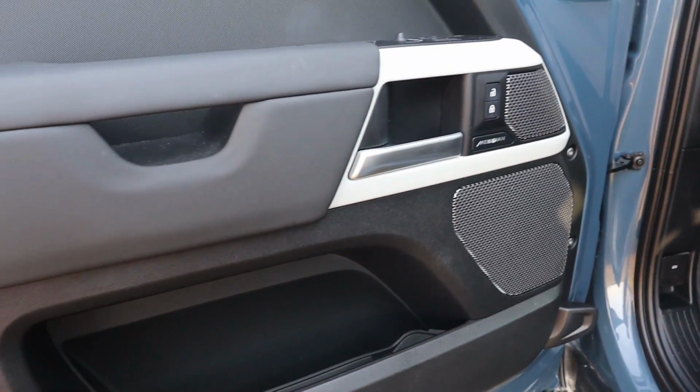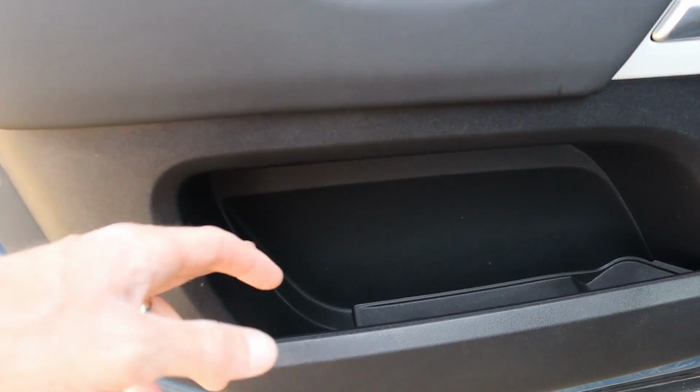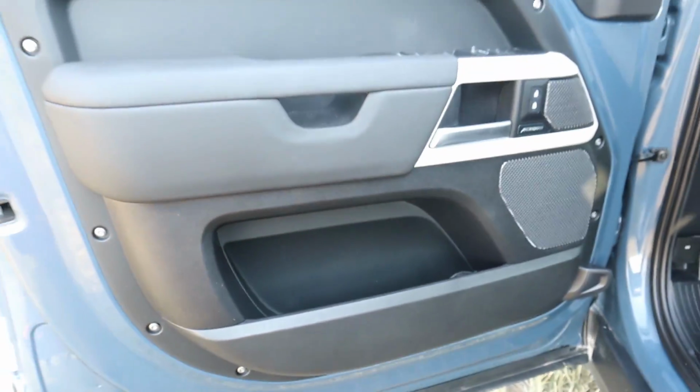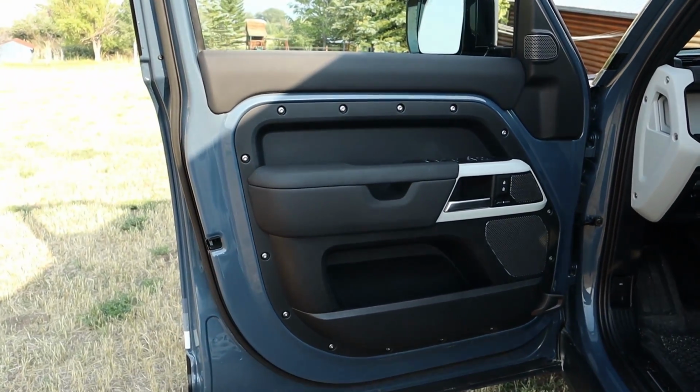I believe there's higher trim levels as well that have more speakers in the vehicle. Nice storage compartment down here with a little cup holder. This, of course, hard-touch plastic material, but the door panel already has some personality to it.